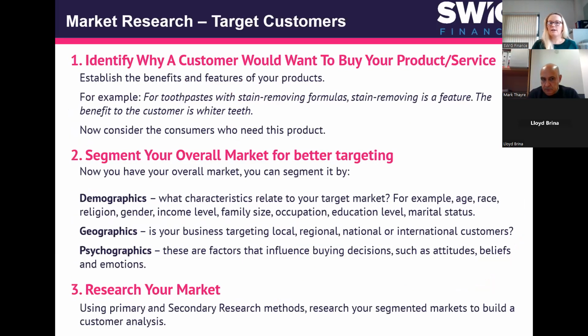And then market research, identifying your target customers. You need to identify why a customer would want to buy your product or service. The example they've given here is toothpaste with stain removing formulas. Stain removing is the feature, and the benefit to the customer is whiter teeth. Now consider the customers who would need to use this product. And then it's really important to segment them down.